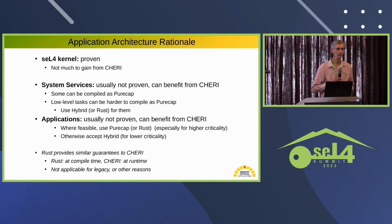There's legacy. There are other reasons why some organizations might not be able to use Rust. They might not have the expertise in-house. They might have large code bases that they need to be able to work with and so forth. So the future might be different, but we've got to deal with a more immediate future when things might be more complicated than that.